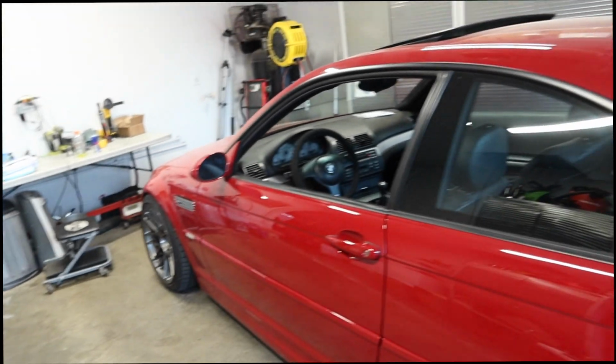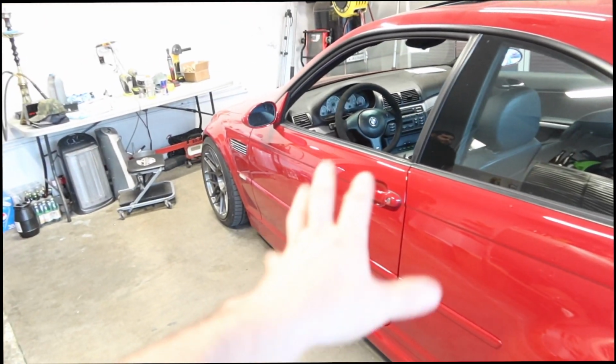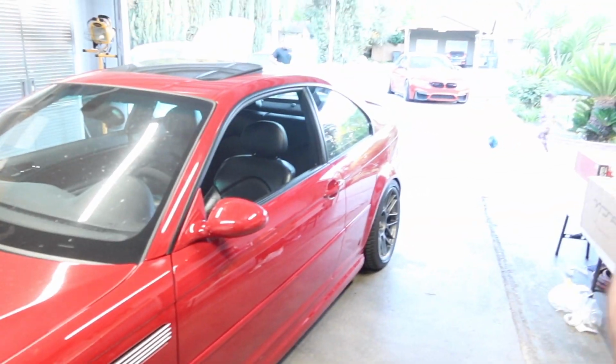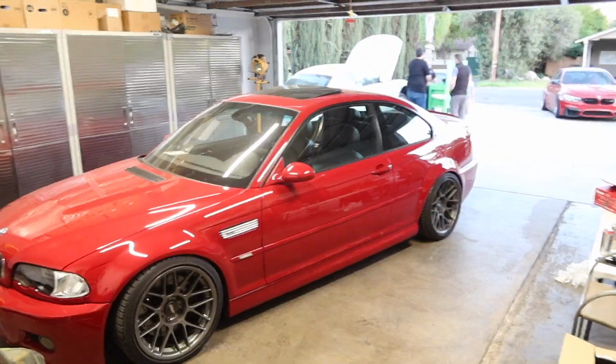So we're gonna go ahead, give this thing a wash real quick, and then polish up some of the spots that need a good cleanup because the polishing guys didn't do that good of a job. You guys can't tell, but there's like little marks here and there that need polishing. You kind of can tell. Right here. Yeah, you can tell a lot. It's like little scuff marks here and there. Let's go ahead, push this out and start polishing the car.